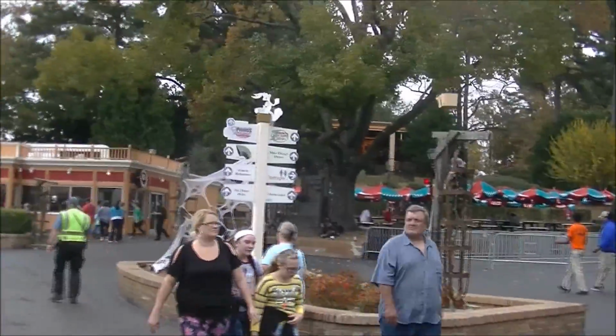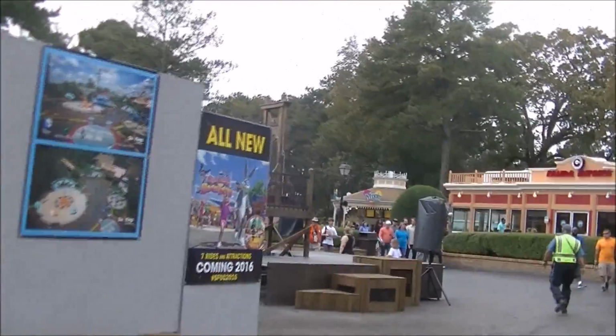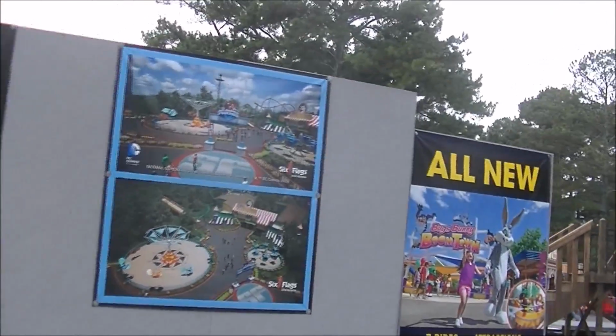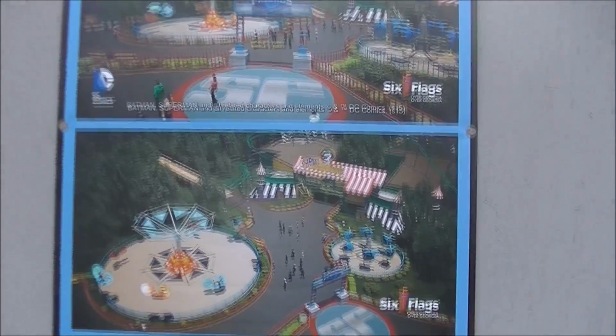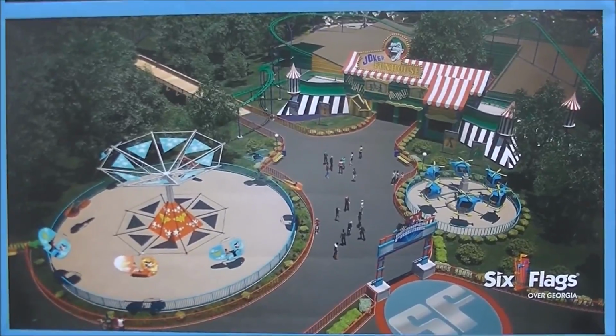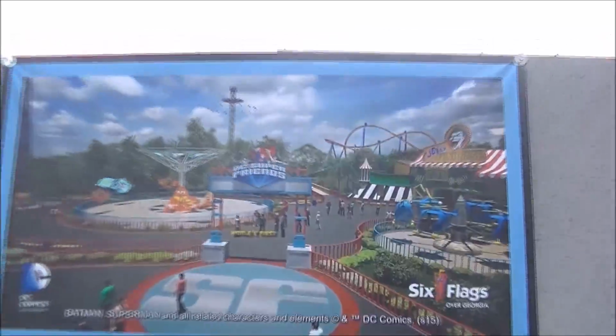moving some stuff around. I think they're going to move the slides from the old Thomastown over to the kids area, reworking some stuff. So the Wile E. Coyote Chaos Coaster is going to become this new Joker Funhouse coaster, as you can see here. And as an adult, it's not something that really appeals to me, but definitely something the park needs. They need more rides. They need more family rides. And I definitely think it's a smart move for them.